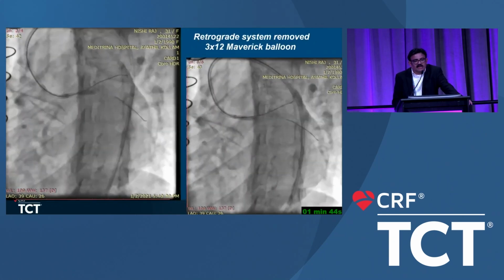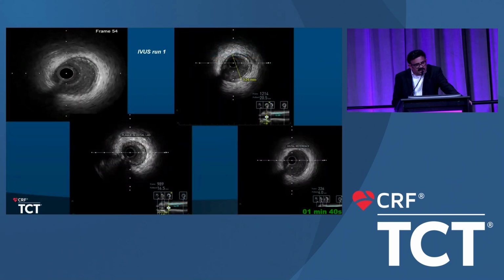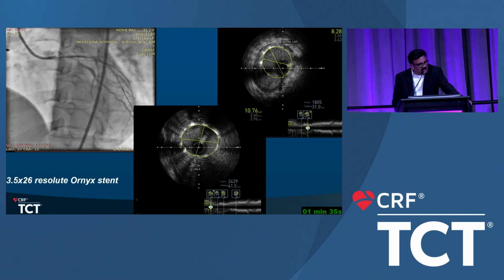Then finally, with the antegrade, we opened the vessel. Then the retrograde system was removed, 3 into 12 millimeter balloon. We did an IVUS. We saw the plaque in the ostial LAD. So we decided to put a long stent of 3.5 into 26 from LM to LAD.